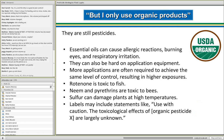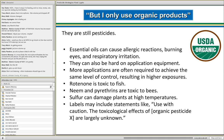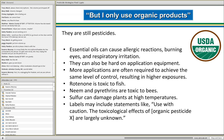All right, now, after we've gone through all those precautions and things that you should be aware of, you might be thinking, this doesn't apply to me because I only use organic products. Well, they are still pesticides. Essential oils can cause allergic reactions, burning eyes, and respiratory irritation. They can also be really hard on application equipment, so it's still important to pay attention to how you're storing those. More applications might be required for some of the organic products, which can lead to higher exposures over time, especially if you're not wearing PPE and applying those weekly or more. Even organic pesticides can be toxic to fish or bees or your plants at higher temperatures, and very often there are unknowns.